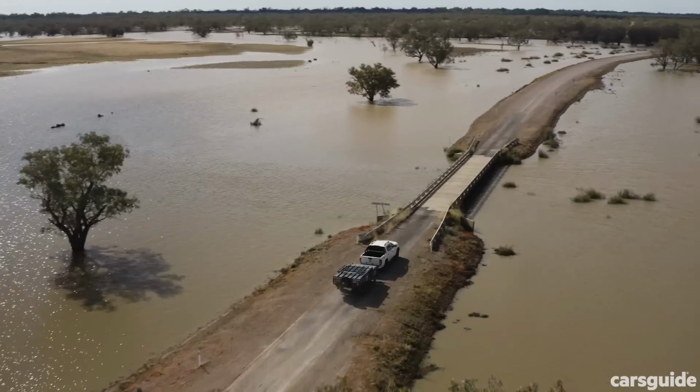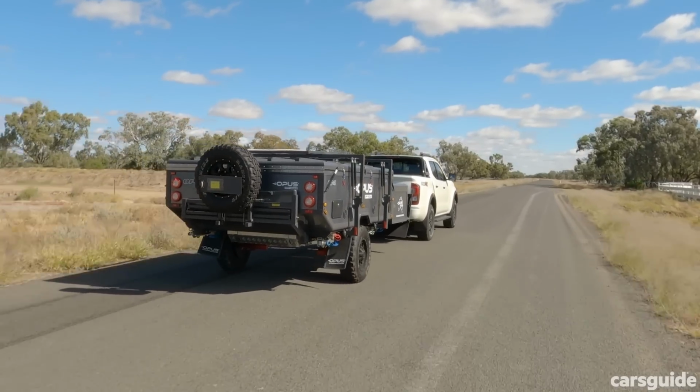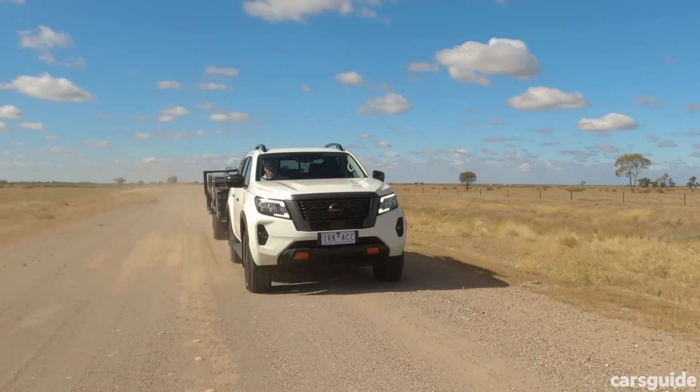The Pro-4X is comfortable and reliable on all sorts of terrain, and that's important when you have to spend many hours on a multi-day long distance test like we have to. A few factors are at play here. Visibility is great. You've got a nice commanding driving position and you can see everywhere.